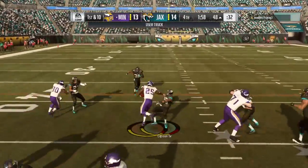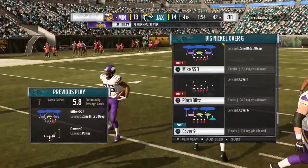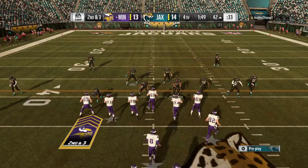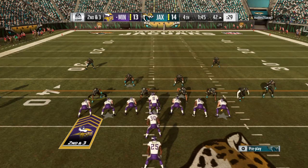A handoff. It's Murray running right through him, and they'll get him down here at about the 42. 7 yards on the pickup there, and it'll leave him with a 2nd and 3. I like it. I like the call. Still an opportunity to run the football and chew up a little more time off the clock.